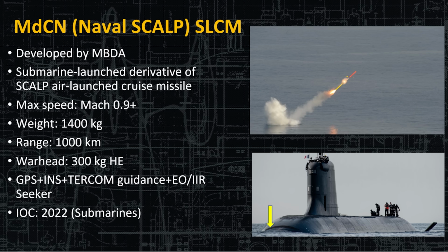And this thing is a subsonic, 1,000 kilometer range, 300 kilogram high explosive warhead cruise missile that is both GPS and internally guided. It has TERCOM guidance like the Tomahawk does, but also has an IR seeker and all the other bells and whistles that help a missile know where it is, where it's going, and explode or hit the target whenever you get there, right? And this is simply the submarine version of the Scout missile.